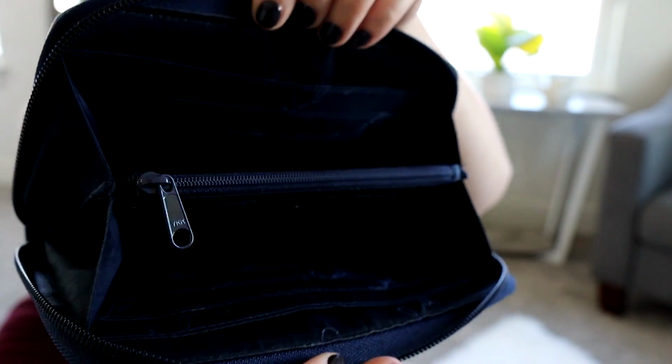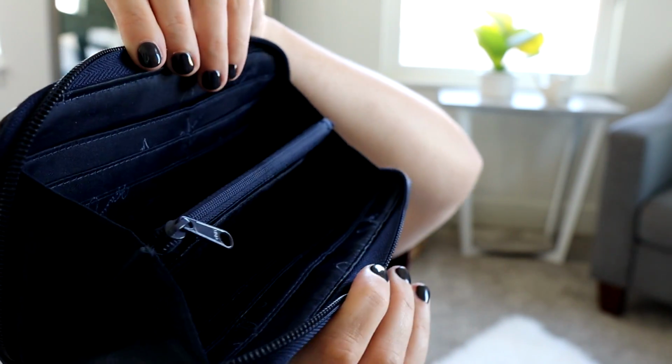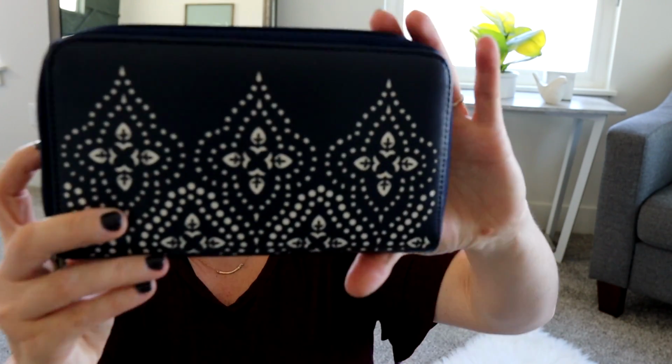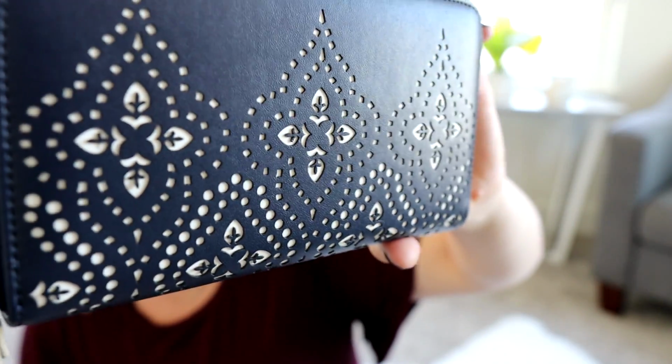Probably the biggest wallet I have here is actually a Vera Bradley wallet. I've had this thing forever. If you watch some of my old videos, I bet this is in some of them. It's just a zip around wallet. I like it because it has lots of different card slots. It has that gusset on the side so nothing will fall out. It has that middle section where I can keep coins. So pretty standard zip around wallet, but then the outside is really, really pretty with this lasered design there.